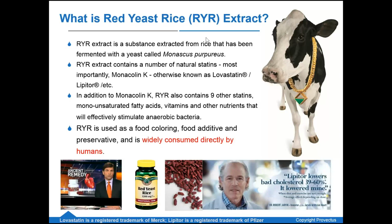Red yeast rice extract is one of those. If you look at that bottom yellow, this middle picture here, that's what it's describing. It's a yeast called Monascus purpureus. When you grow it on rice and ferment it in a certain way, it makes this red biomass or yeast mass. When you extract that, you find that it contains a number of natural statins.